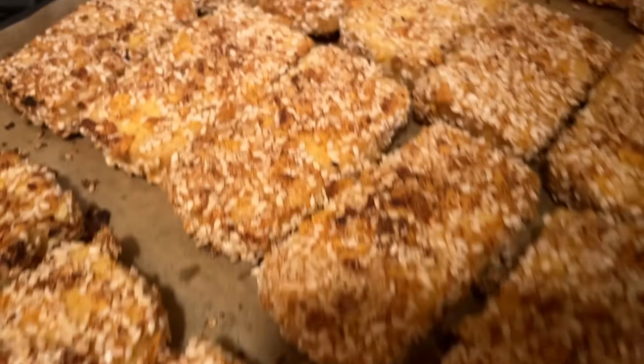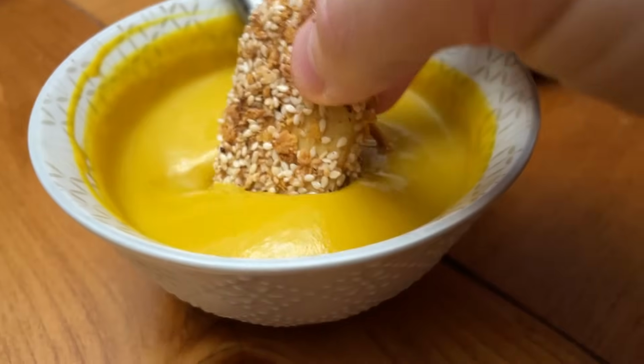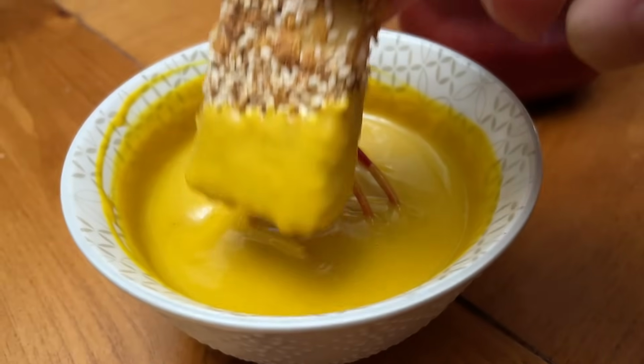This is very different than how we normally make it. I like the seeds. And that maple mustard is good. Tastes like mustard. I don't really taste the sweet. You don't taste the sweet that much? Oh no, good. If you can't taste the sweet, then that works. Yeah, there's some sweet in there. Not a lot of sweet. No, you don't want it to be super sweet. Oh, I can taste the sweet. It just tastes like a regular tofu nugget.